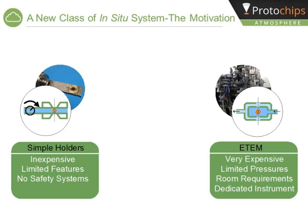A standalone holder doesn't offer the capability to control gas flow and pressure, which are critical for ease of use and for obtaining quantifiable data from reproducible experiments. Perhaps more importantly, a holder-only approach does not address safety for either the microscope or its operator.